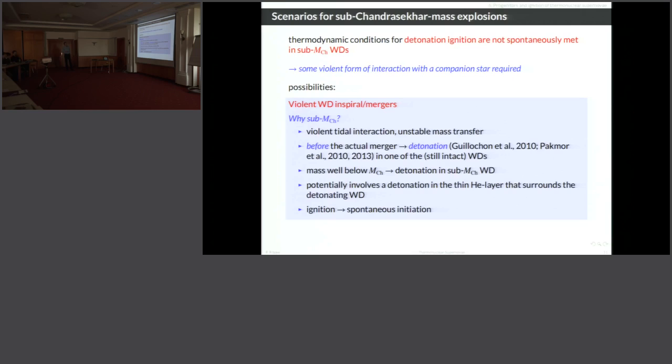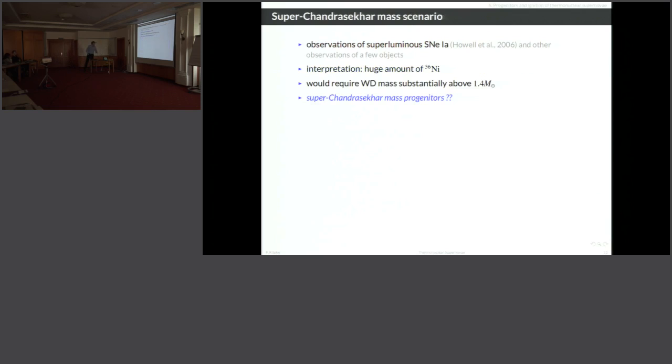There are different variants of this scenario. It could potentially involve the detonation of a thin helium layer that surrounds the detonating white dwarfs, and then we would have something similar to the double detonation scenario. But in any case, ignition here is again expected to happen via the spontaneous detonation ignition scenario.